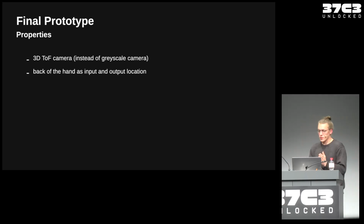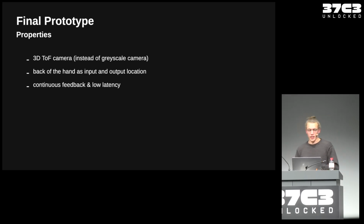Now, the second point is that using the back of the hand as input and output offers a very high degree of possible interactions with the data. You can actually rotate your hand and move your hand in three axes. As we've learned, interaction is key to the learning process, so that makes the first steps easier. Also important for the learning process is, of course, that the feedback is continuous and that it has a low latency. We spoke about that. And the device has low costs on top. That is mainly because I use mass-produced and non-critical technology, so you can put it on and also take it off if you don't like it. There's no surgery needed or anything like that.